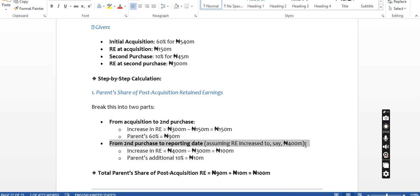That was my question. I said, is it hypothetical or is it from the question you're solving? So it's just an assumption, an example. There is no formal question here. This is not a pathfinder question or something. We are just bringing a hypothetical scenario to explain this step-by-step purchase. Okay, we're on the same page.